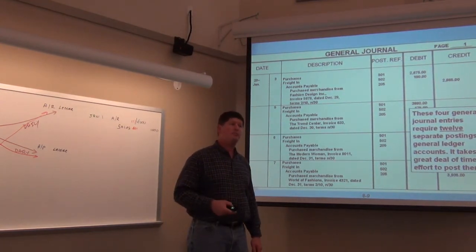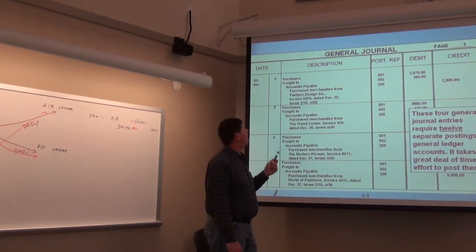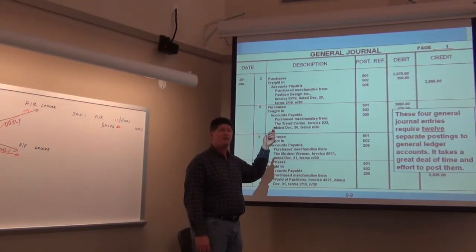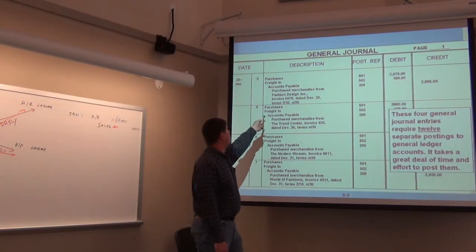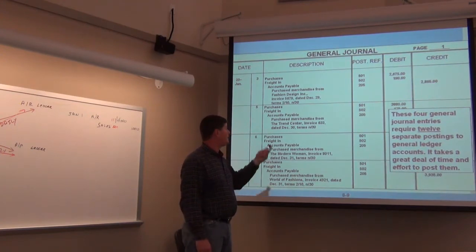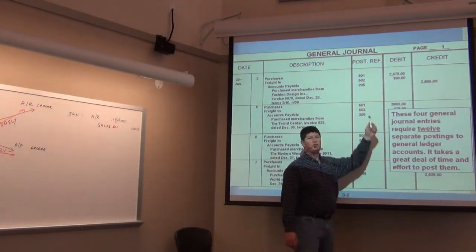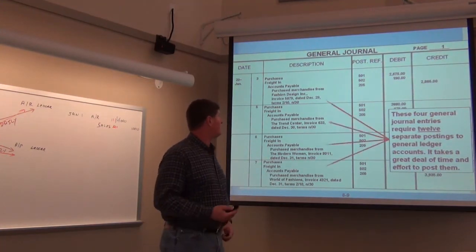So, in the real world, if you were doing this by hand, like we're learning to do here, and you posted these to the general journal, you would get a whole bunch of activity. Just like we had with sales, remember? You'd have accounts receivable, sales tax payable, sales, a description, a date, debits and credits, and a posting reference, right? If you're doing a lot of purchases, if you've got a decent sized company, this becomes a lot of work. You're making a lot of entries here, and each of these has to get posted to the general ledger at some point. So just like we did with the sales journal, we can do the same thing here.